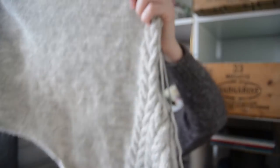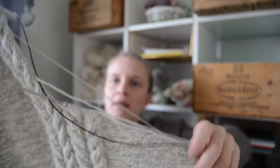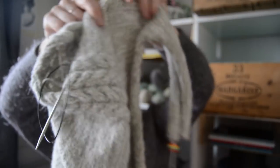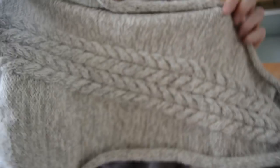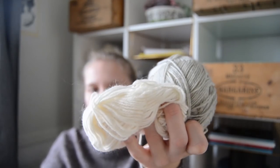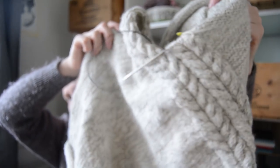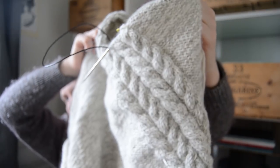So my sweater is definitely turning out a lot more heavy and a lot more drapey than the pattern is, especially because of this alpaca, which is just a very drapey yarn, and it is also quite heavy. So right now I feel like it's a very heavy piece. Can you see?